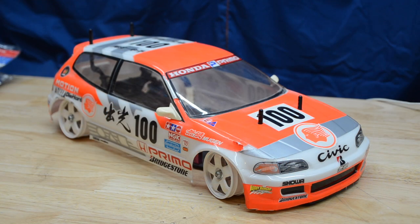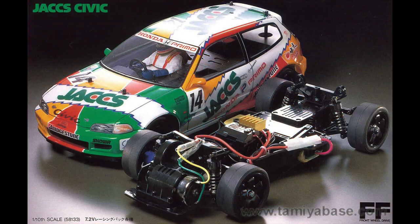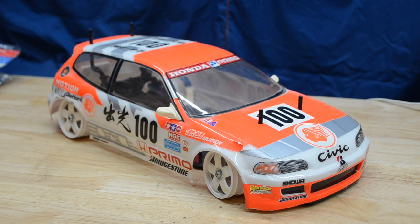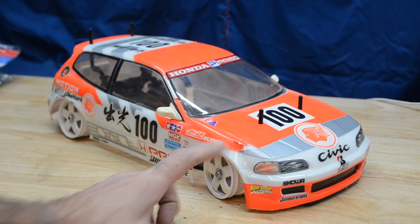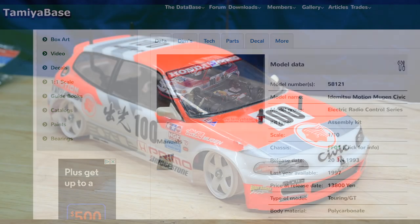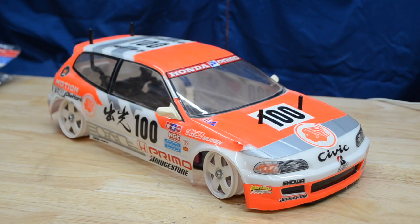I'd never actually seen one of these body sets in person. I've seen the Jack Civic. That was the one I always wanted as a kid. It has a very colorful livery. But it says on the box it's Idemitsu Mugen Civic. It says Mugen on it in one place, but it doesn't say Idemitsu anywhere, so I don't know what brand that is. I'm not familiar with that at all. I know Mugen is kind of like the Shelby for Honda. It's not factory racing, but it's kind of tied to the factory. I'm sure somebody in the comments can fill us in on some of the details, but I know that means they're fast, and it's pretty cool.